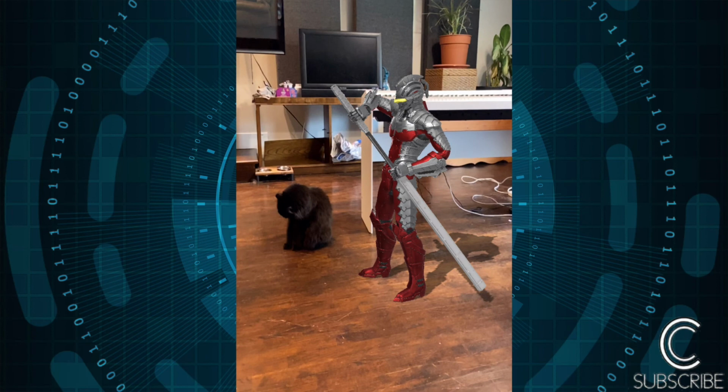This is my roommate's Ultraman 7 with our cat Pumpkin, aka Little Pump, and the next one is at the office.